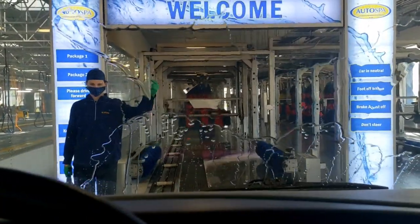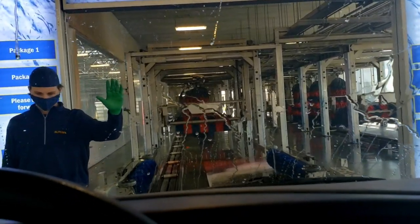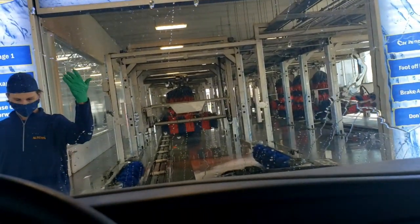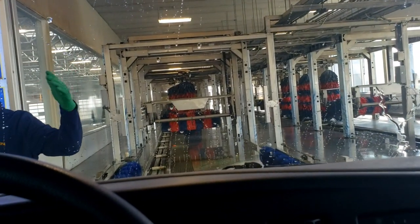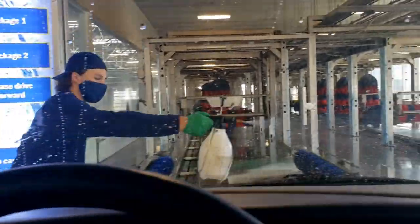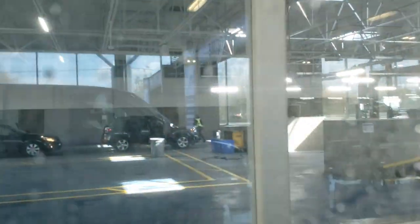Now, he's got a little bottle that he's spraying something on there. Very cool. Look at the size of this place. All right.